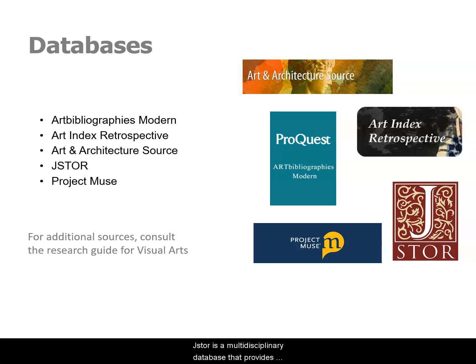JSTOR is a multidisciplinary database that provides archival access to scholarly journals within the following areas: arts, sciences, humanities, and social sciences. It includes 172 titles in arts and art history. Note that JSTOR does not provide access to current issues. Project Muse is a unique collaboration between libraries and publishers and provides full-text online access to hundreds of humanities, arts, and social sciences journals from 60 scholarly publishers.